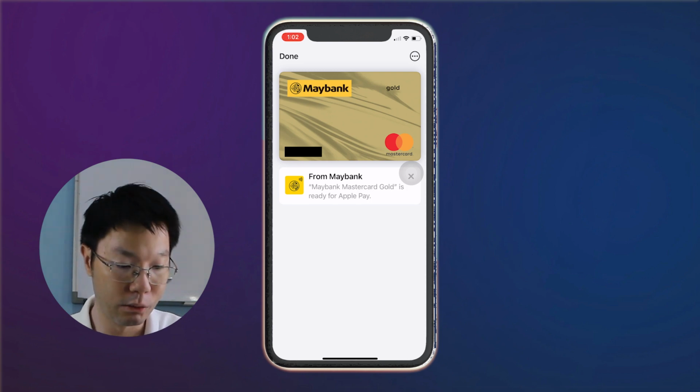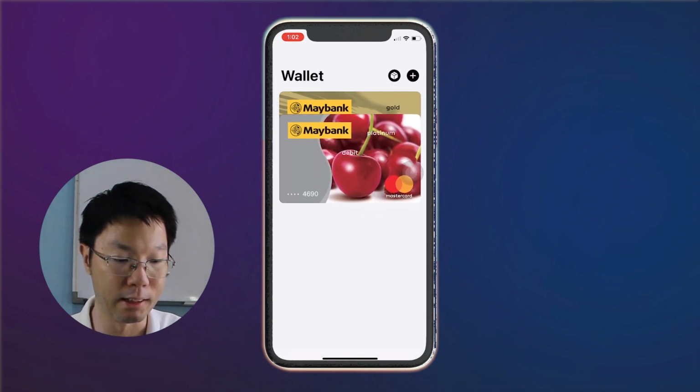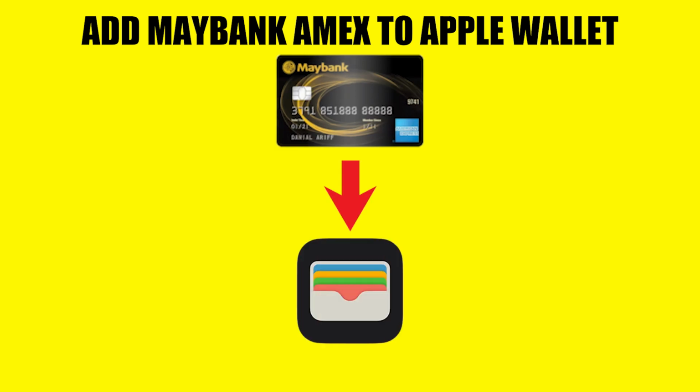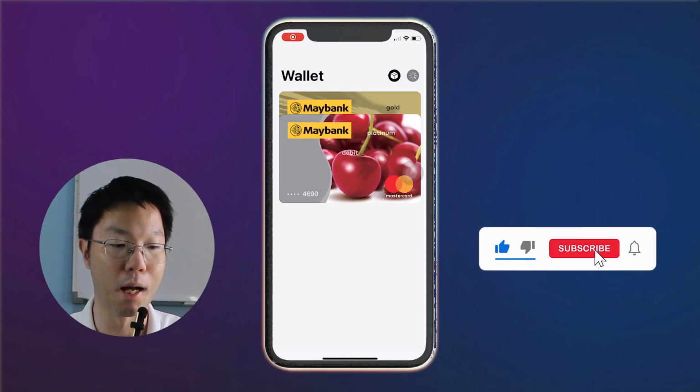Then tap done. So you see here there are two cards that have been added in Apple Wallet, which I added earlier: my Maybank debit card and also now the Maybank credit card. So what you're going to do now is go to your Apple Wallet.